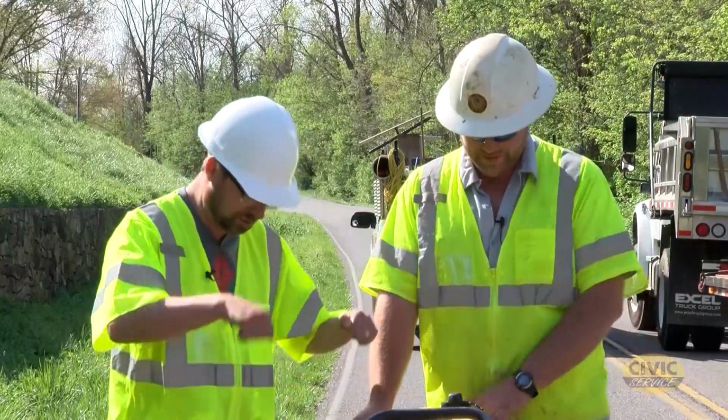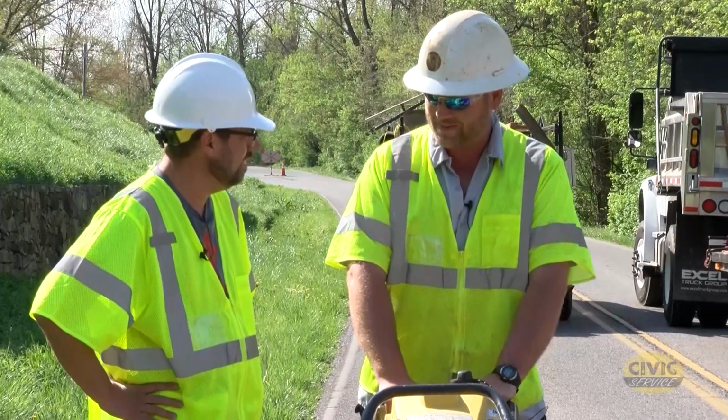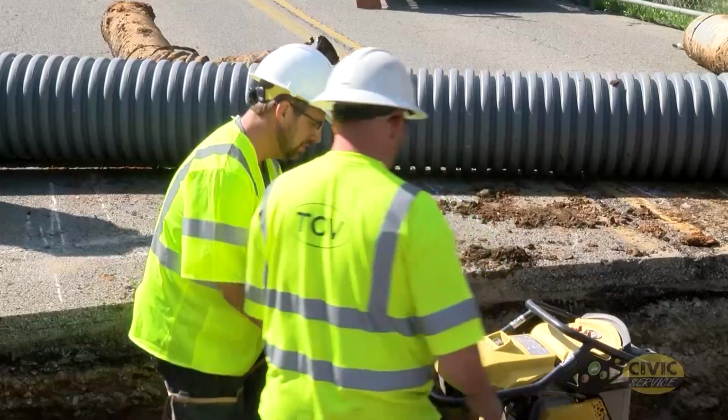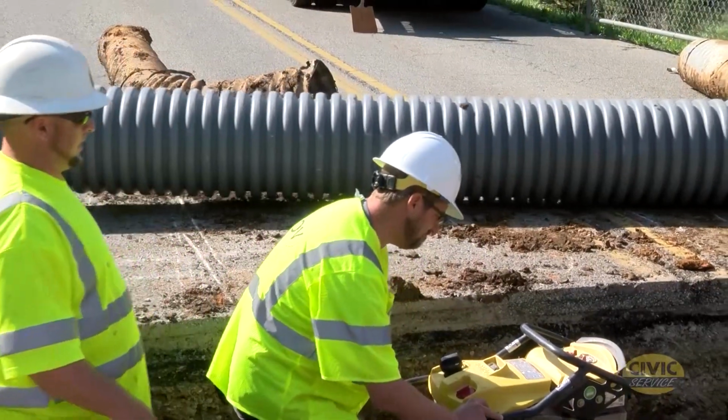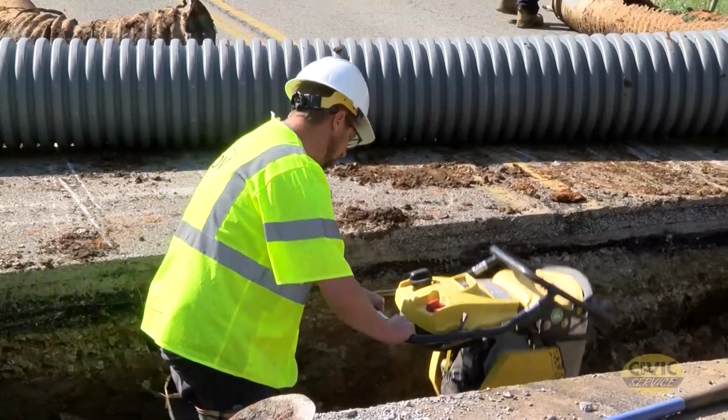Well, that looks like fun. Do you ride on it or push it along? How does it work? Two hands on it and just go with it. All right, I gotta try this. Well, you're gonna try it. It'll whoop you. All right, we'll try it. Woo!